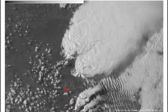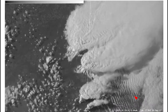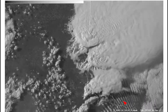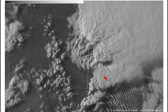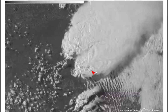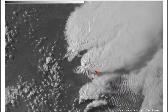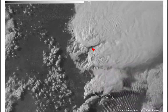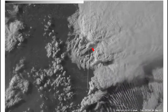This is Texas and Oklahoma over here from May 16th of 2017. Sometimes cloud streets in the warm sector, like we see over here, can be observed moving into the inflow region of the storm. Note the inflow feeder clouds in the vicinity of the inflow region in this storm, and also with this northern storm over here as well. The clouds appear to accelerate as they approach the inflow region.